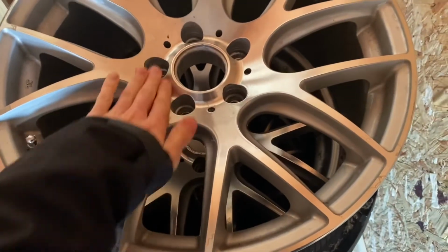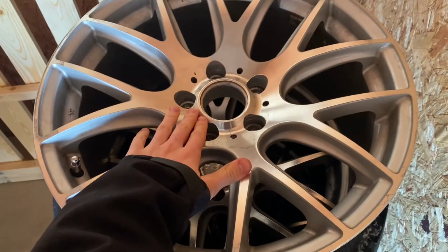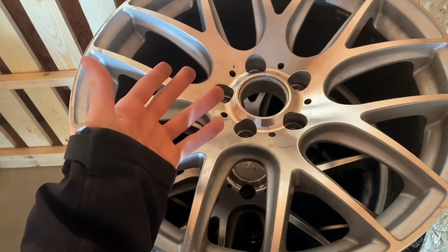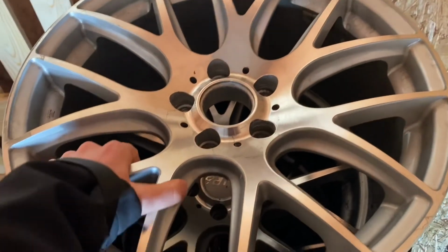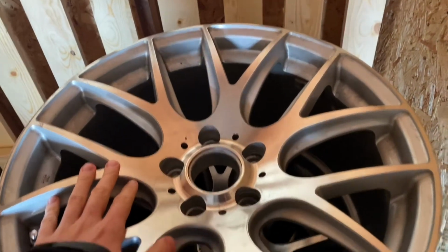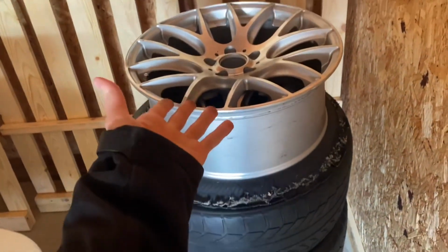Now, not many people besides the BMW community and the Trans Am community or any GM community with the 5x120 bolt pattern actually know these wheels as Myro, I think they're Myros, 111s. Now they kind of look like the E92 GTS stock wheels.